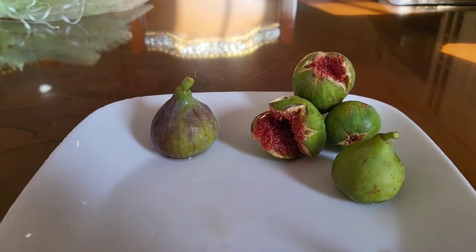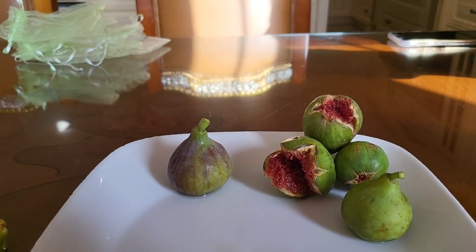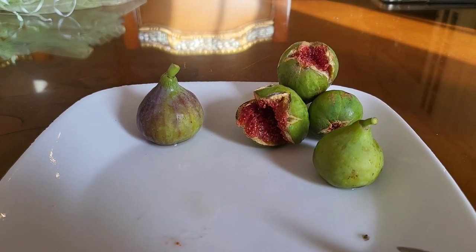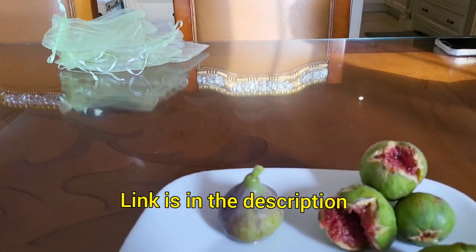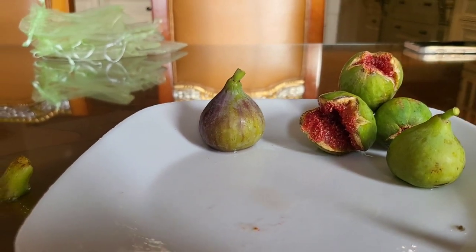Mm. That figgy. Wow. That figgy jammy. Delicious. Very sweet, yummy. You got a little bit of seed crunch too in there. Crazy. Wow. That's crazy good. Well, let me tell you, thanks to those organza bags, that thing is in one piece. Thank you. Really good fig. It's really good.